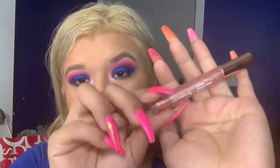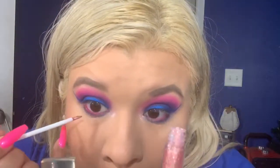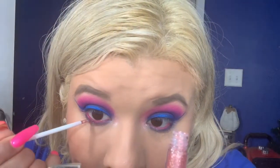just like that. I'm gonna go ahead and use this Ulta Beauty glitter liquid eyeliner, and this is the one that came with the Melissa collab. So we're gonna go ahead and get this and put it right on the bottom, and it comes like this, and just drag very little.